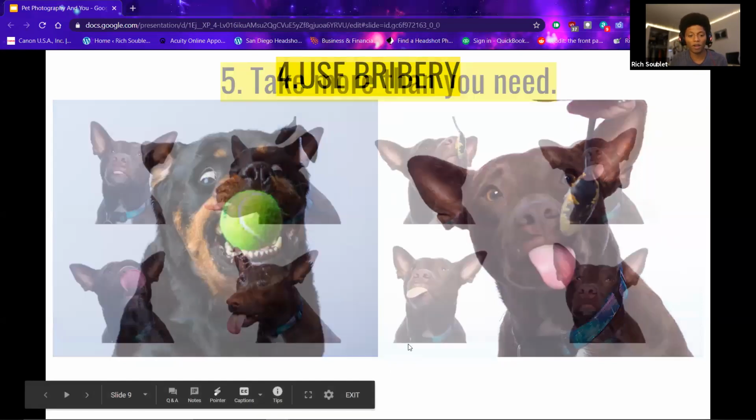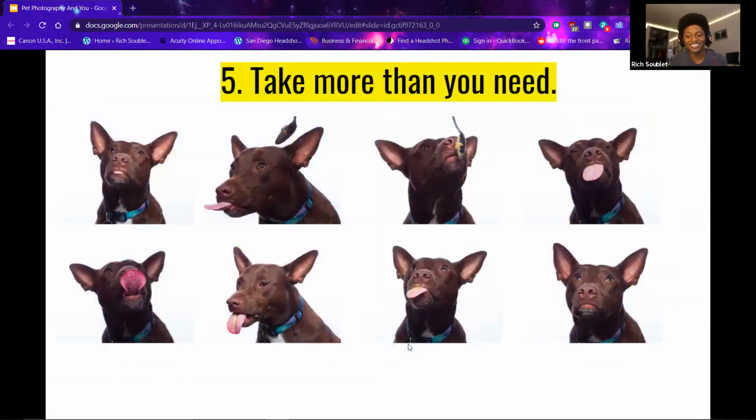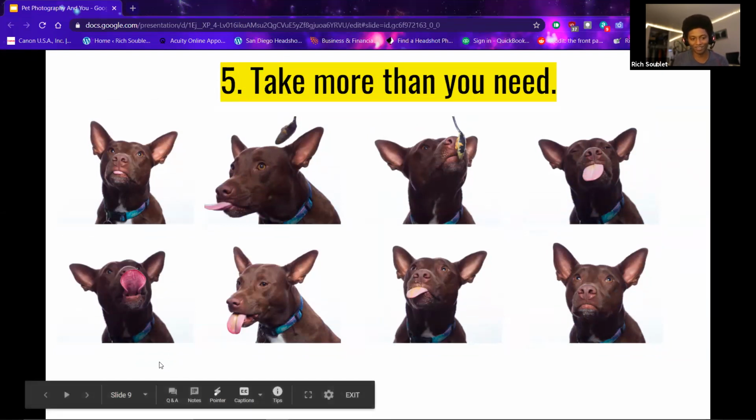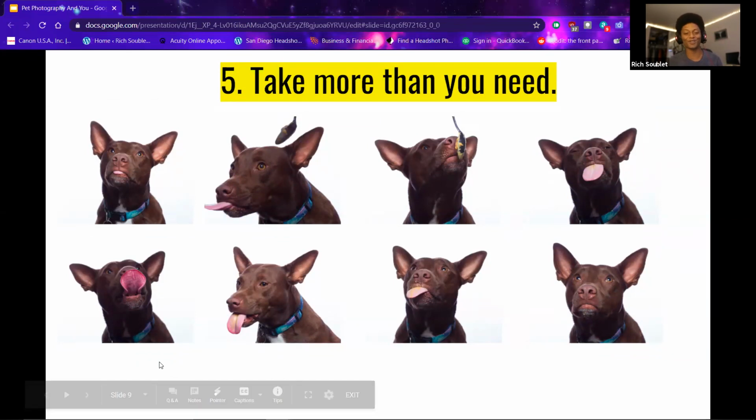Moving right along. Take more photos than you think you need, okay? Take more than you think you need, because no offense, you're not a professional, right? The odds of you being able to get the shot that you want that one time are pretty low. And even for me, I take a ton of images, and only the great ones survive.